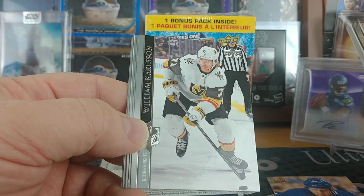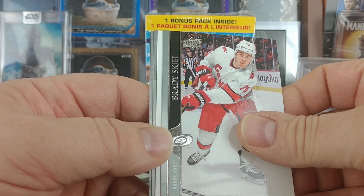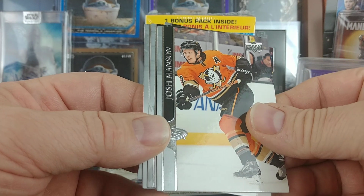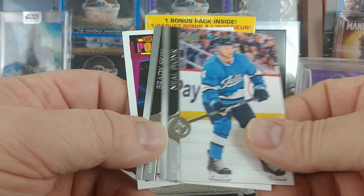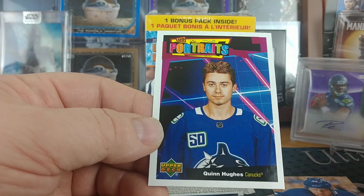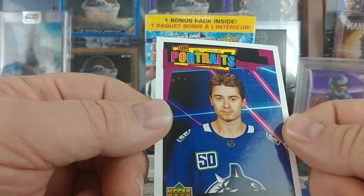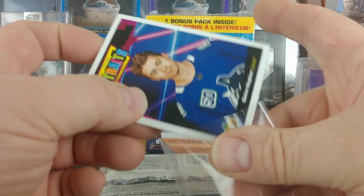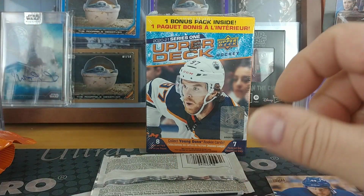Jonathan Bernier, William Karlsson, Alex DeBrincat, Brady Shea. Well, we got the Josh Manson, Carter Hutton, Neil Pionk, and a UD portrait of Quinn Hughes. Yeah, we'll sleeve him. It's Quinn. If it wasn't Quinn, I probably wouldn't.